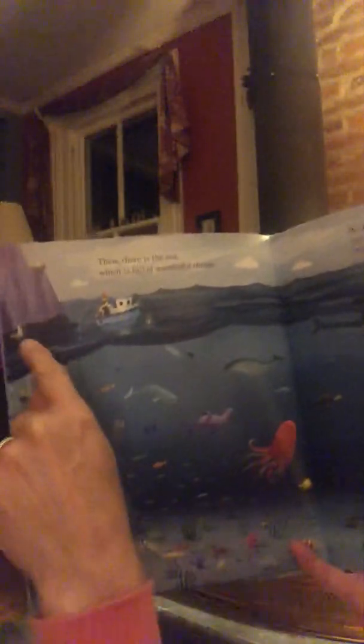Ooh, and look at this. See this giant blue whale? Here is the edge of an underwater cliff. The ocean goes 7 miles down. It is so deep. What a wonder. Oh, but wait, did you see the fisherman? Yeah, and the seagull? Oh, and the nest? And the jellyfish? There's a lot to see on these pages.